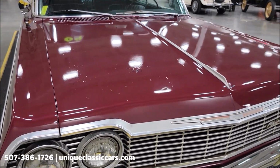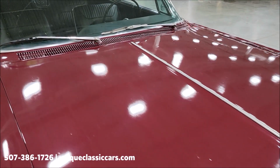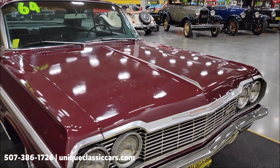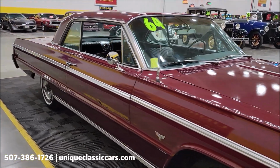Now, as you can see on the hood, you can see the paint's not perfect here. One of those where if you want to drive it the way it is, not worry about getting a rock chip here or there, great for that. Maybe you want to spend some time with it, take it to the next level. Definitely a desirable year and model of Impala.